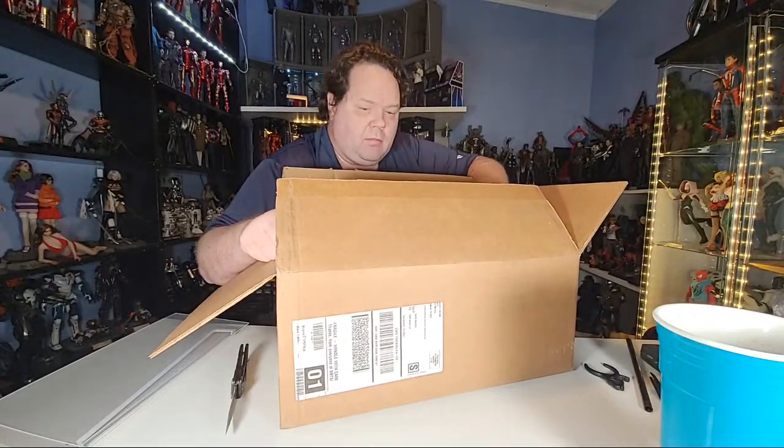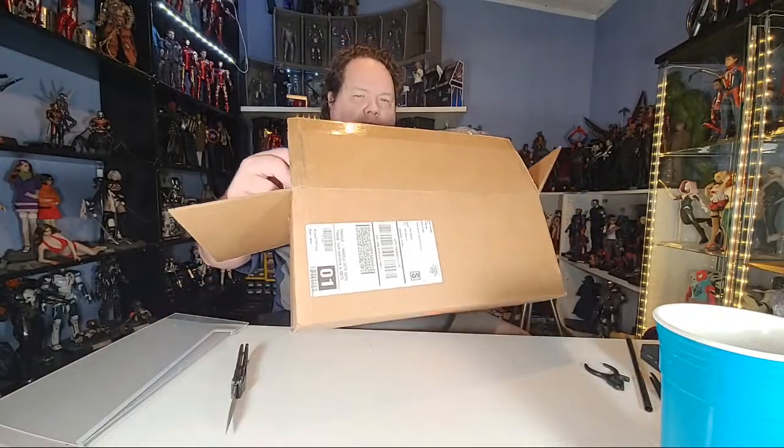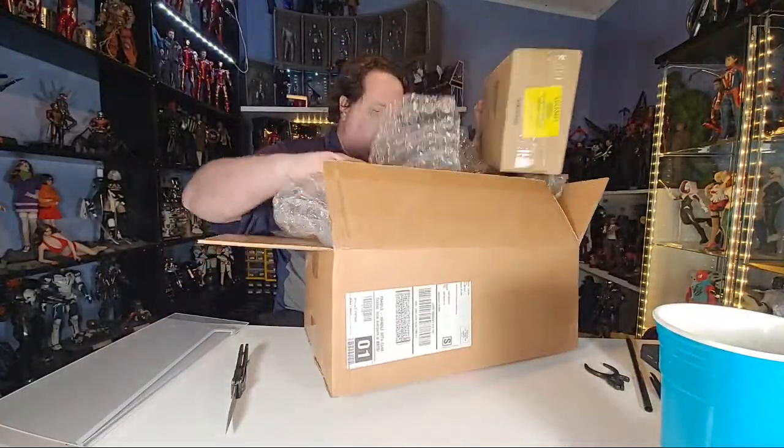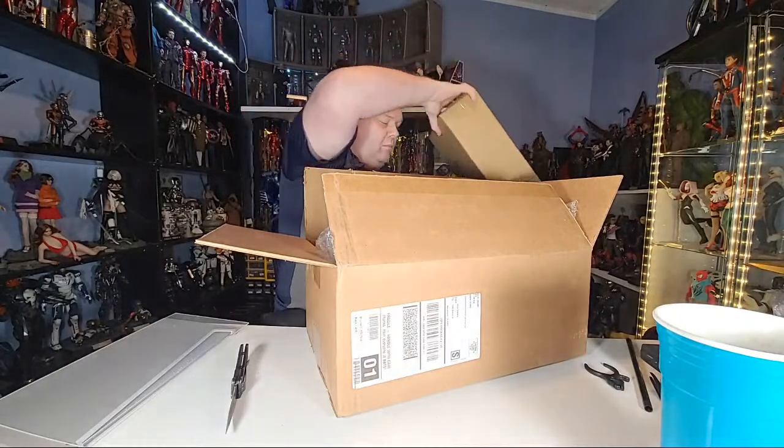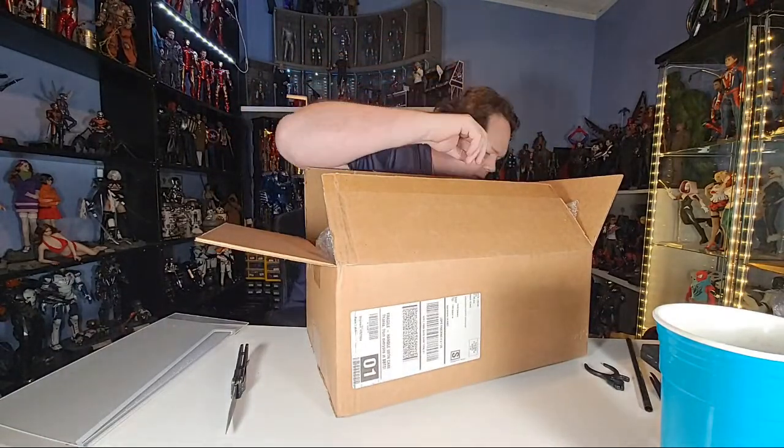This time with the Anti-Ock suit, they made a VGM 44 and a VGM 45. All right, this is Rocket from Avengers Endgame. I think we opened him in 3 weeks.